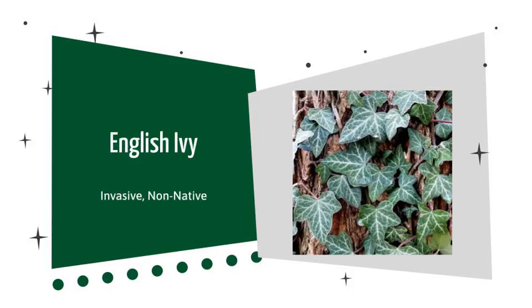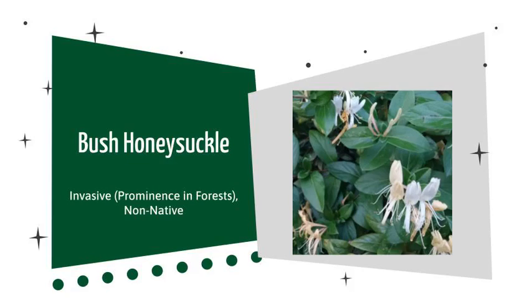Next we have English ivy. It's an invasive plant, and it is not native to Kentucky. And then we have bush honeysuckle. So bush honeysuckle is invasive and it is also not native. It has prominence in Kentucky's forests. However, vining honeysuckle is not. So we do have some honeysuckle here that is native.